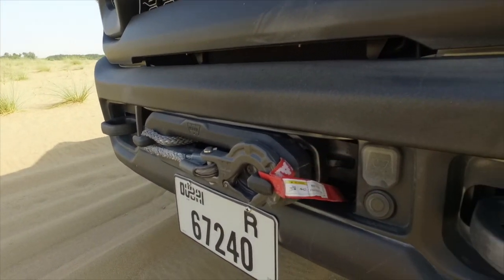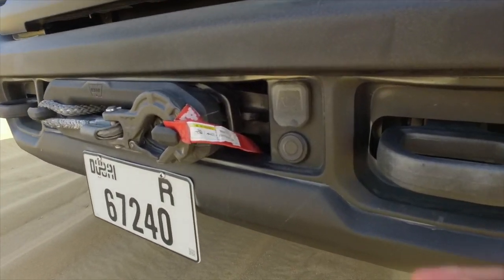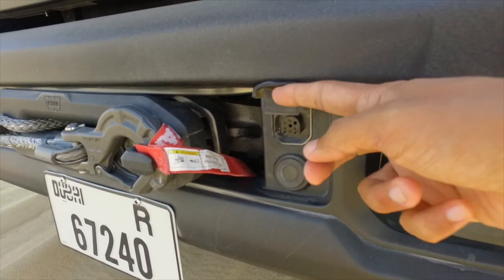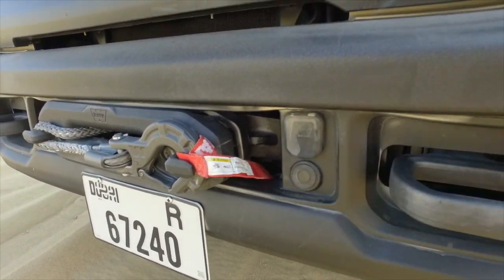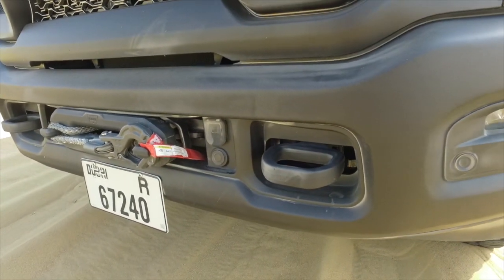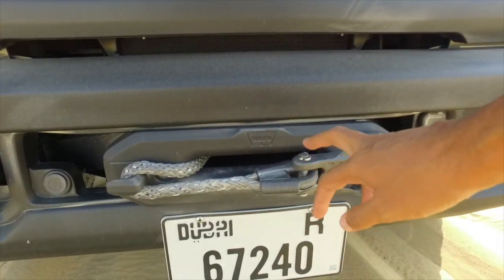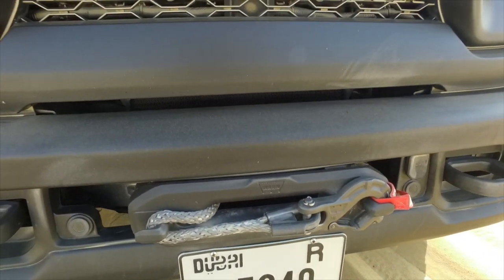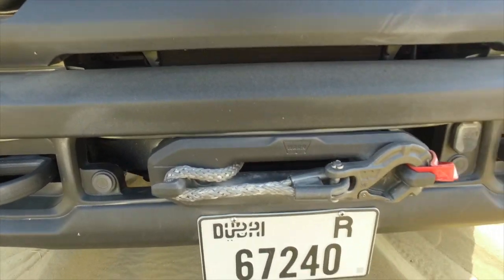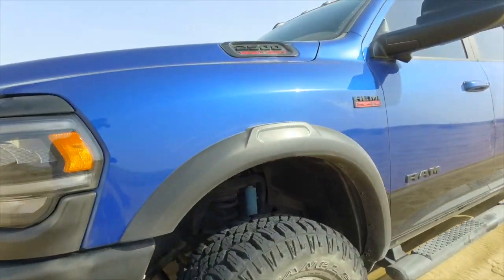Yes, it's actually got a factory winch, and it's made by Warn, probably the best winch makers in the business. The controller socket is down there. Look at that, a proper controller socket for your remote. Big, tough, meaty, off-road ready recovery towing hooks down there. This winch is so strong, apparently, that you can hang the entire truck off of it. For this year, they've changed the original steel cable for this much lighter synthetic rope, much easier to handle.